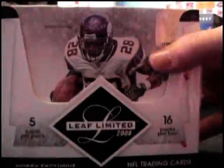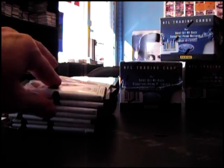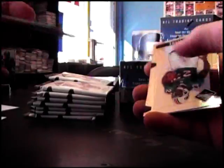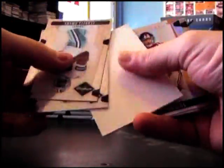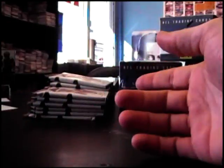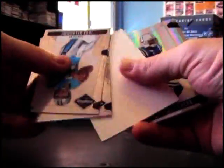Which one to start with? I guess we'll go most packs, this one. Here we go, guys. We have trademarks Willie Lanier, 999. Eli Manning Spotlight, 125. Pierre Gersel, 999.